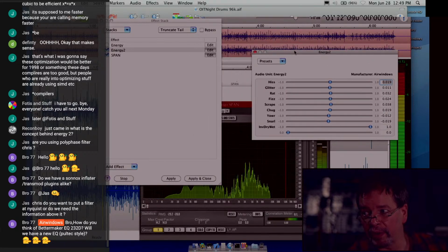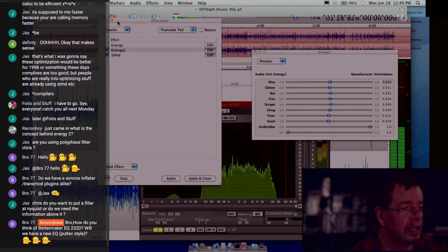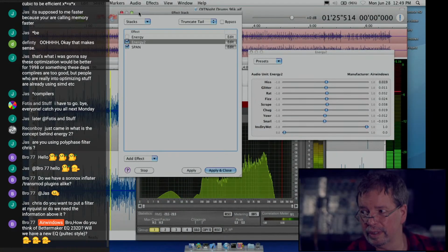I'm trying to figure out whether I can make the screen behave differently by moving this around. Oh, I made the screen die. Oh, I came back. Hello. Hello, hello.